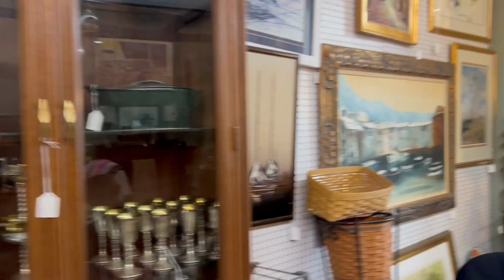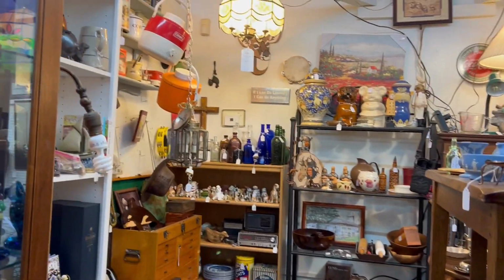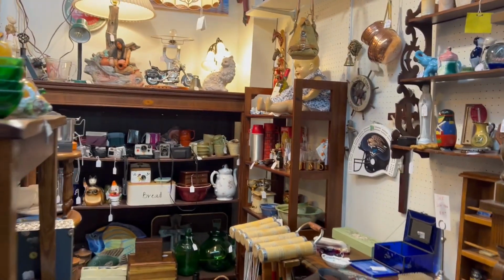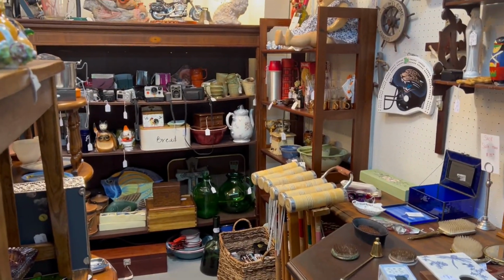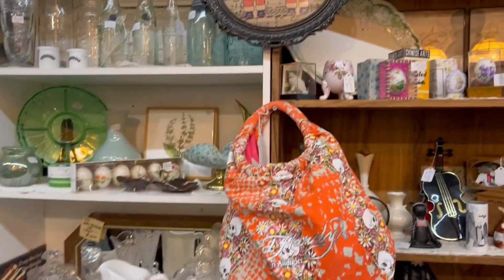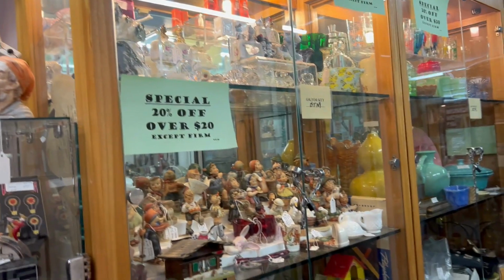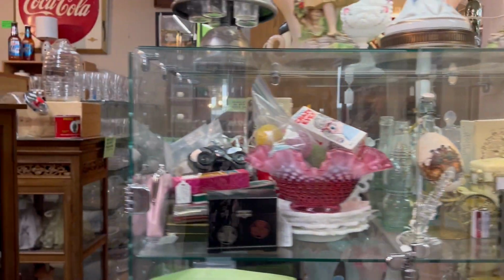Hat boxes. Yep, just on the lookout for jewelry. People selling jewelry. Nope. Oh, dog figurines. Okay, I'm not going to walk over there because I'm done forfeiting. Oh, that old cool case. Lots of Hummels in there. Wow. Lots of people have this 20% off.